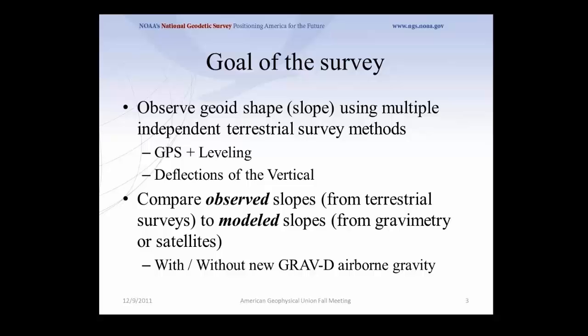The first is a combination of GPS and leveling, where we can obtain very accurate and precise GPS-derived ellipsoid heights and difference those with leveling-derived orthometric heights to give us geoidal values at locations, and also using deflections of the vertical, and we'll talk about that a little bit. We would then take the observed slopes from our terrestrial surveys and compare those to the model slopes from the satellite gravimetry, and then look at the results, comparing both existing models and then those existing models with the addition of the GRAV-D data.